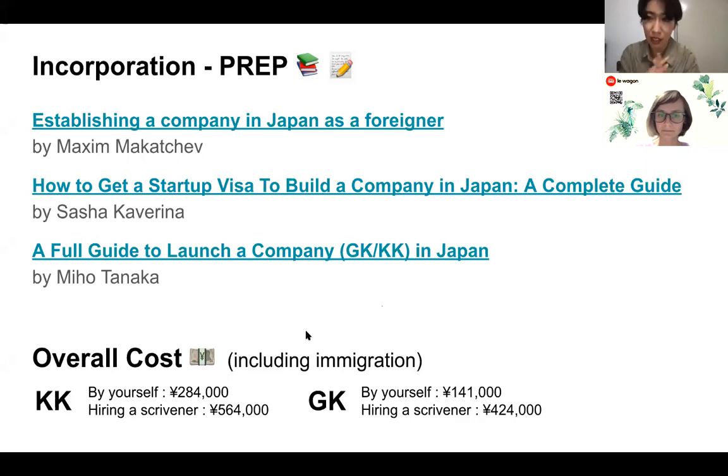But when you change the status to business manager visa, we will support the application process, but we are no longer involved in the inspection or reviewing process. We can review, but the judgment is only under the immigration bureau. So when you change the status, we cannot guarantee anything. It's solely directed by the immigration bureau. So yeah, thank you for the clarification, Sasha.